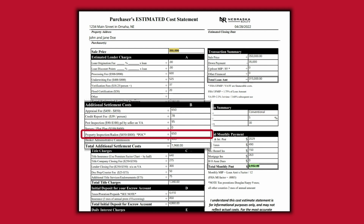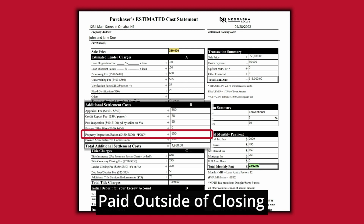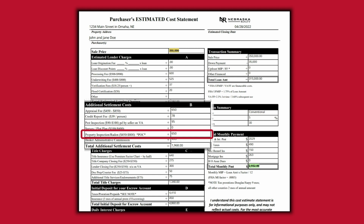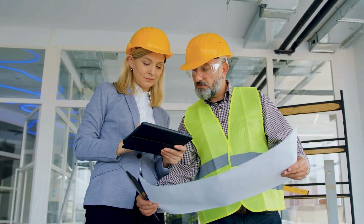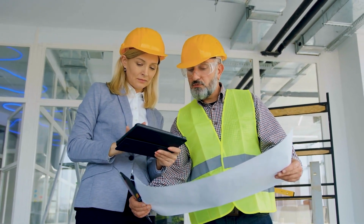And then do you see where it says POC? That means paid outside of closing. So when you buy that property and write a contract on it, right away, you're going to have a window of time to get that home inspection done. When that inspection is complete, usually immediately right after the home inspection is done, the inspector is going to ask you for a credit card, and then you pay the inspector right on the spot. So be prepared for that.